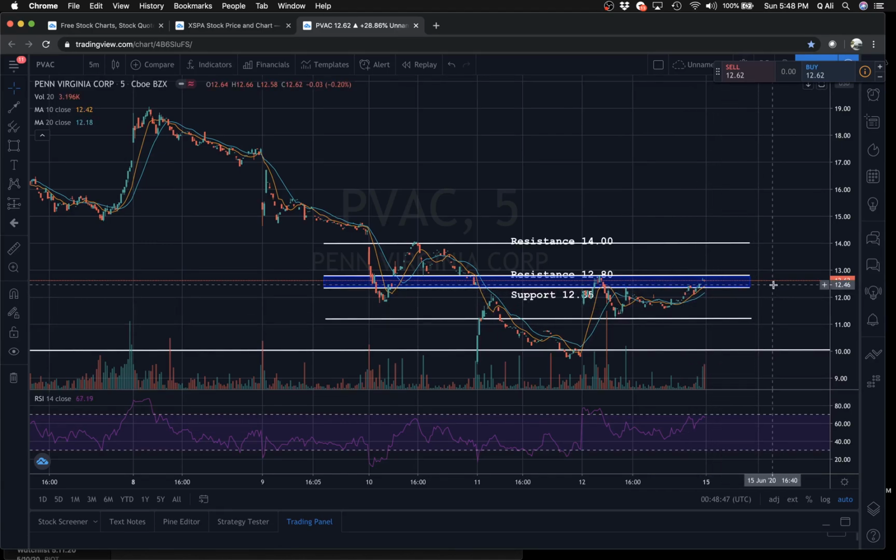So anything can happen on that 300-point drop. I wouldn't jump into any positions even off the watch list right away. I would let stocks kind of develop. I would like to see what the sentiment looks like this week before I move forward with any trades personally myself. But that's just going to be PVAC.